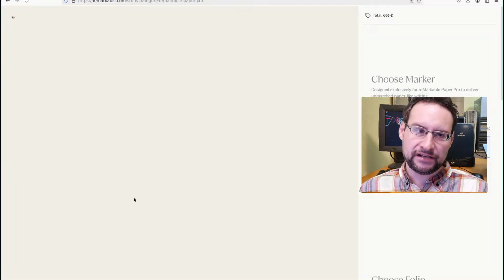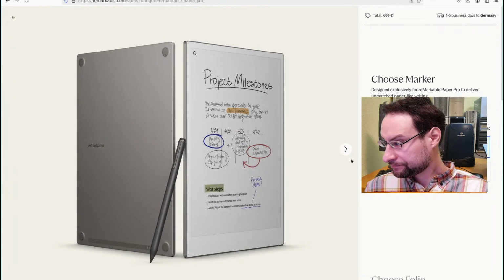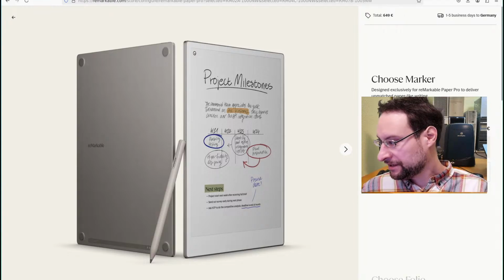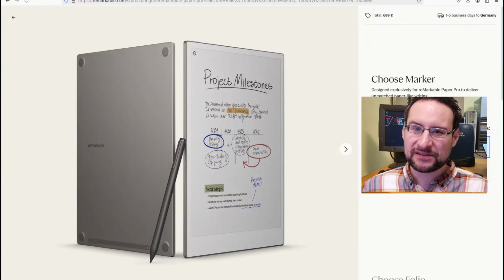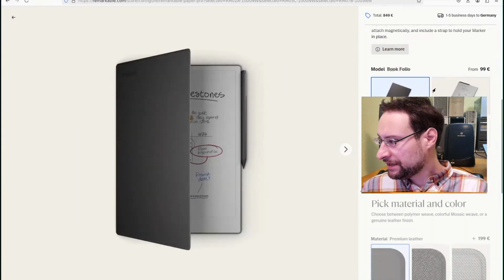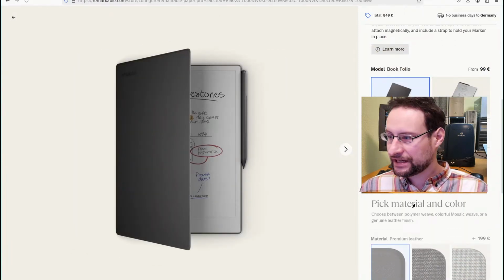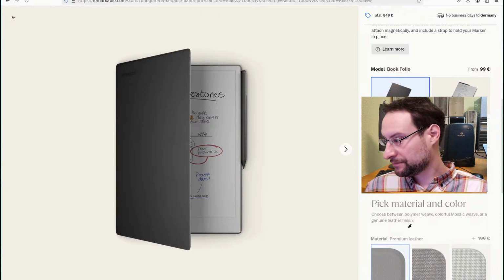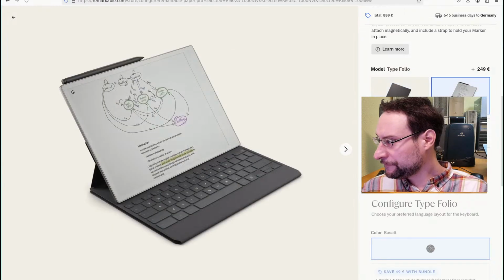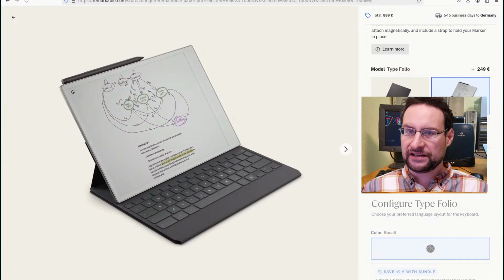And the thing is, they even want you to spend more money, right? This comes with a basic marker pen. It's like, yeah, they're upselling, right? They even have the more expensive pen selected for you. Then with some folios, like, yeah, of course you need to protect your precious device, right? So matching folio, another $9.99. Or if you want to go keyboard, which that is the thing, right?